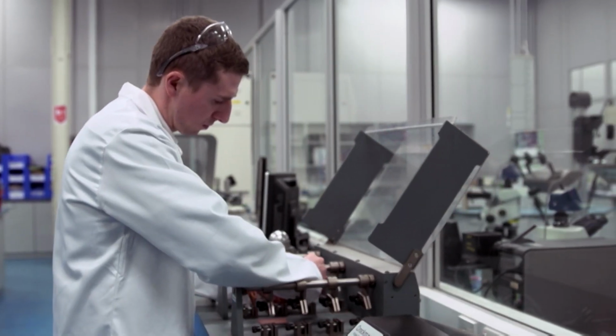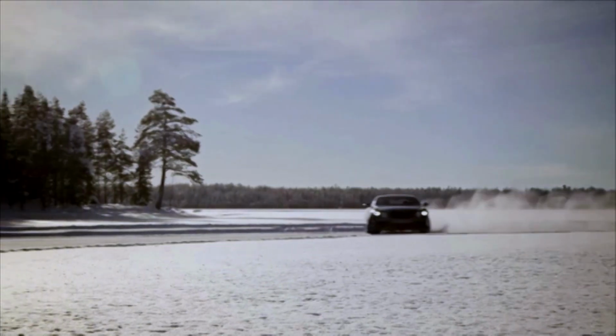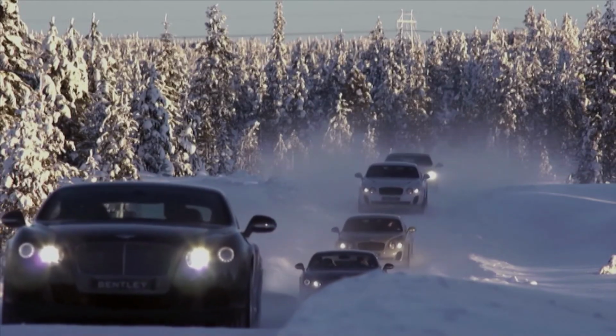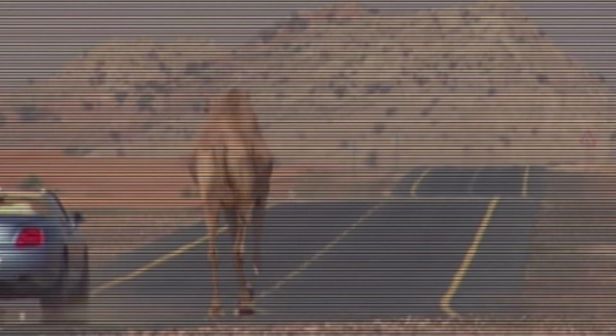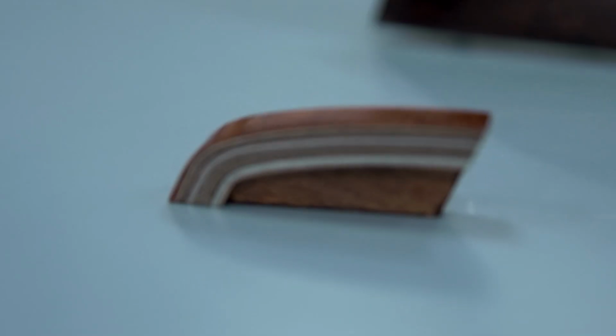There's only so much real-world testing that can happen in a lab. So the team consistently tests materials in the world's harshest environments. We take whole Bentleys and we leave them in the desert for literally years, and all they do is sit in the hottest environments and bake. We're expecting this wood, a natural product, to last in that kind of environment.